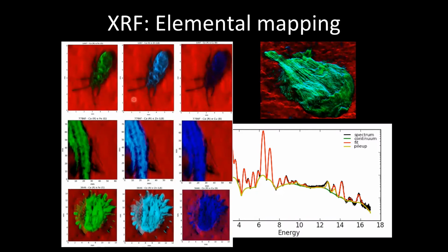These are some structures from the Brazilian Konservat-Lagerstätte of the Araripe Formation in Ceará, in the north of Brazil, which is a place of exceptional preservation of fossils. We have been studying these fossils for a long time. And here are some fossils that were essentially invisible to the naked eye, and we can see them in false colors, representing the different metals that are chelated by the organic matter in the fossils.